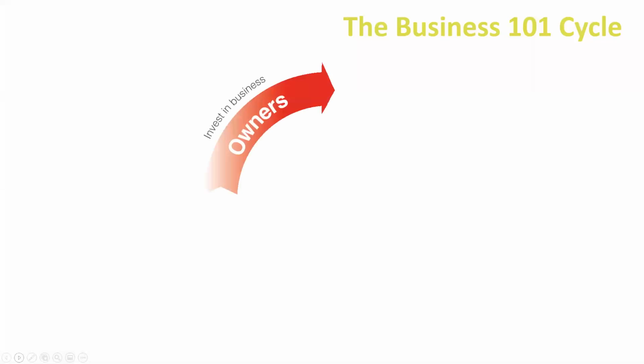And so we go through this in the Business 101 cycle. It's a useful way to demonstrate the difference between cash and profit. Firstly, owners invest money in the business. This money is then used to purchase assets needed to run the business. So in a chocolate making business, the owners might put in $10,000 and they invest $9,000 of that to purchase chocolate molds and things like that, for example.